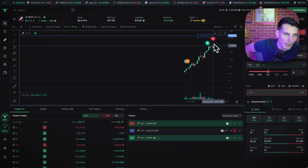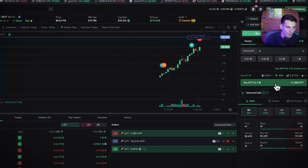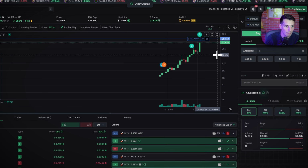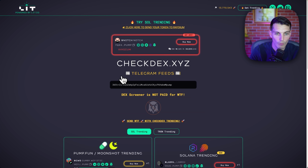And then now it's going back up, of course. But the volume is a bit low at this time of the day, which is why I'm going to go with my other wallets and then buy this one. Now, the last step to do is to always check if they pay for Dex Screener, because that means they want to go next, and I do not see it paid here.